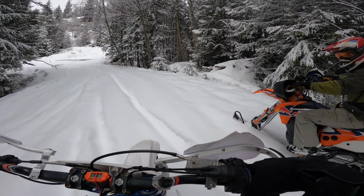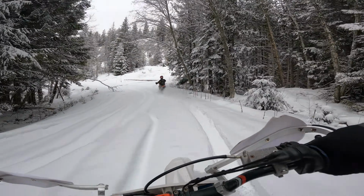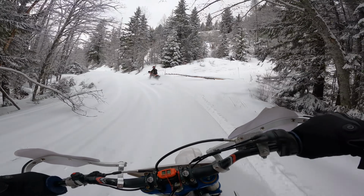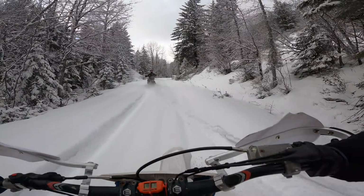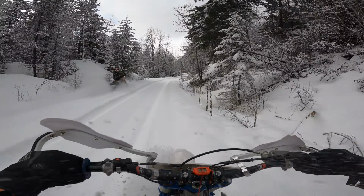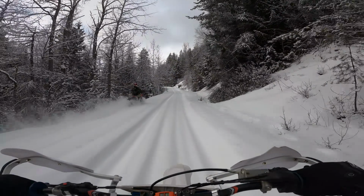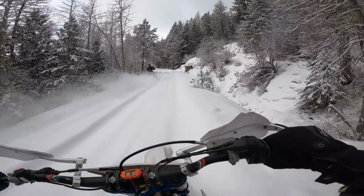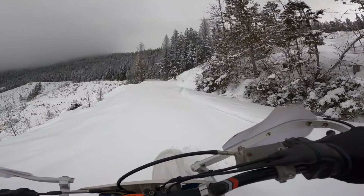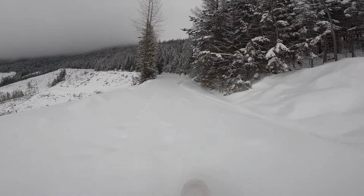North Idaho light. Oh, this is gonna be a good day. We just got about 6 inches of snow. And we haven't been up here yet. I don't think a lot of people know about this spot, so it's gonna be pretty cracked out. Oh yeah! Now we're in the fluffy fluff.